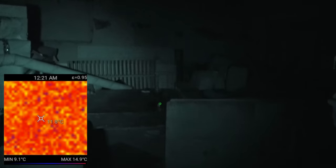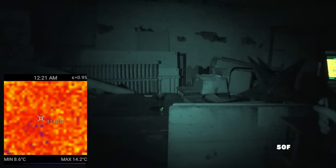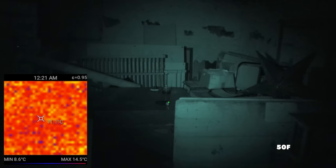Well, it all just went red. What did? Just this whole screen of the thermal camera is red. But it's like 10 degrees Celsius, which is cold.